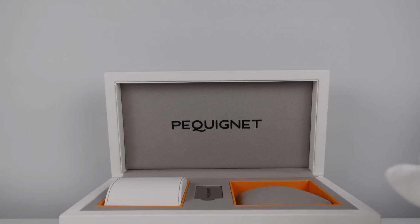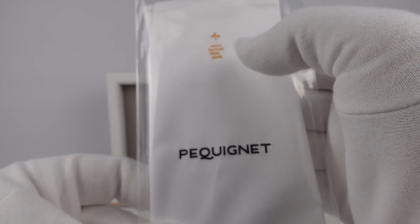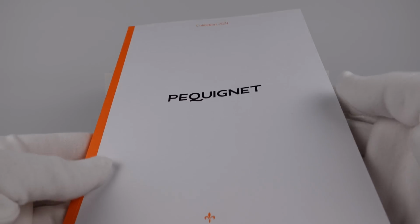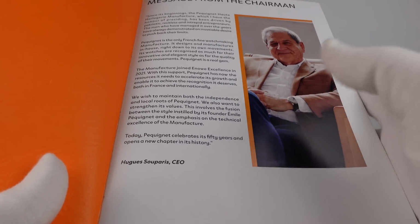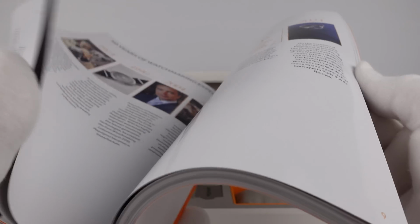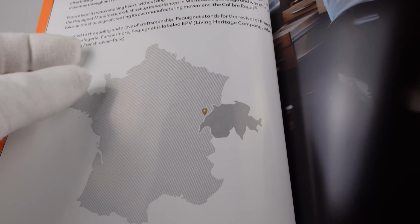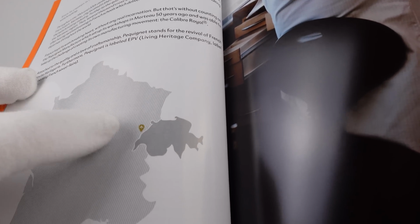Now, Pequignet also gifted me very kindly 2 gifts. These Pequignet branded white gloves, which also have Manufacture Francais and the Pequignet emblem, and also a Pequignet catalogue for 2024. So on the first page we have an introduction and message from the CEO of Pequignet, Hugh Supari, and we also have high definition pictures of the movements and also every single Pequignet piece. There's also pictures of their watchmakers, and there's a map of France which shows where Pequignet manufacture their watches and movements. So they're in Morteau, which is on the border of Switzerland and France.